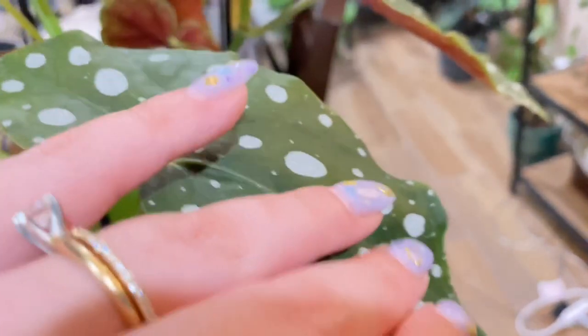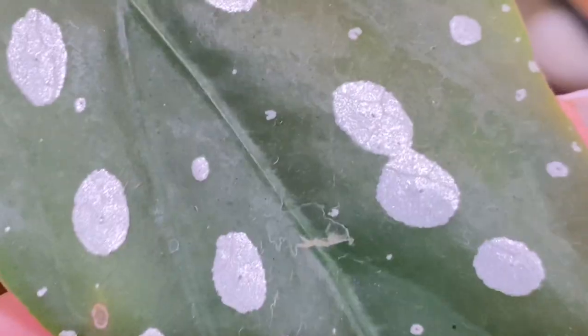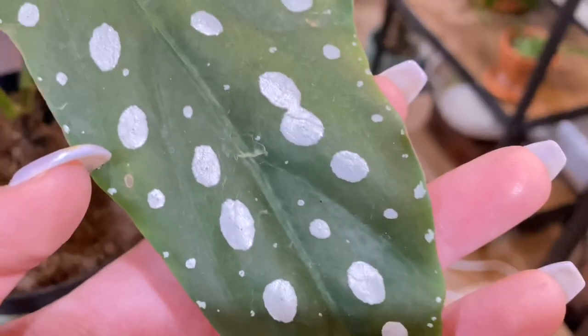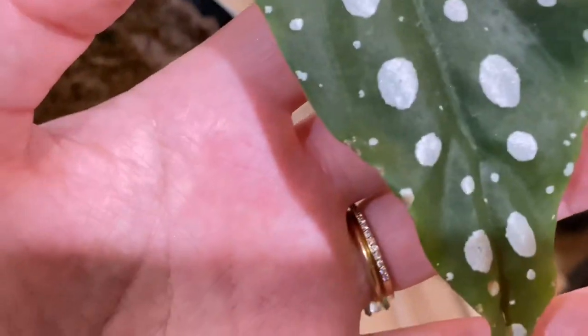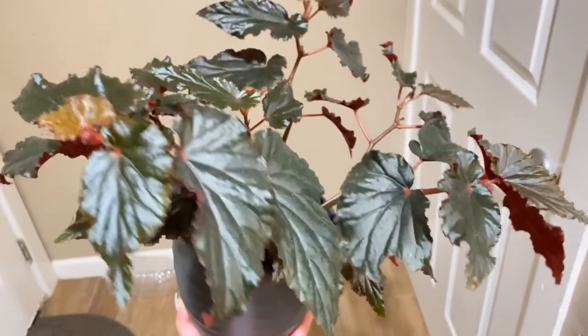I need to wipe her leaves as well. Some new plants that I've gotten, I haven't gotten to wipe them, so excuse me. Oh my gosh, look at that. Oh, wow. What in the world? This is my other begonia that I got, also at Lowe's.